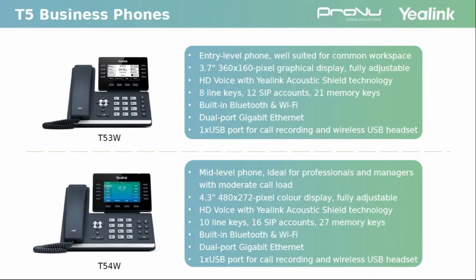Taking a look at the phones individually and the features that they support. So starting with the T53W, so this would be your entry-level option within the range, but as I said before, it's still got the high feature set. So with this one, you've got a good sized 3.7-inch display, which is adjustable, so it's really useful on your desk, especially when there's light coming in.